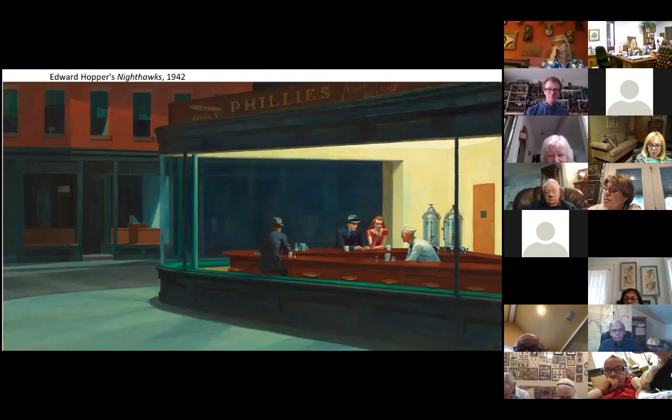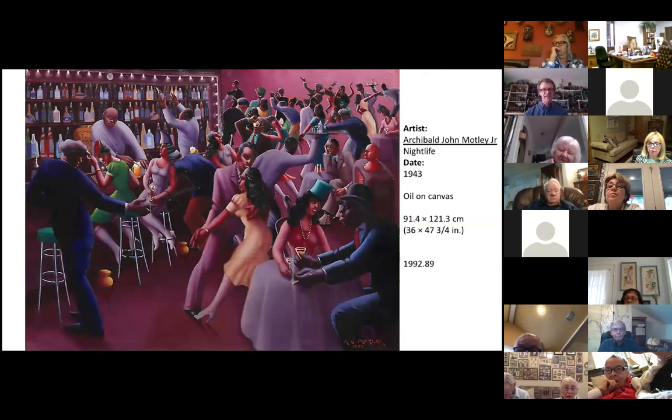But on the other side, we also have Archibald John Motley showing this other aspect of American culture, this wonderful scene within a bar where you have different people enjoying themselves and this kind of purplish pink tint throughout the entire painting, really giving this overall sensation of joy within the space of the work.